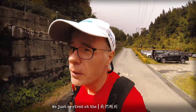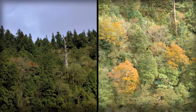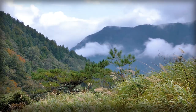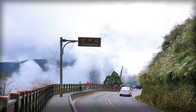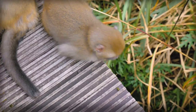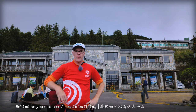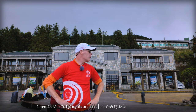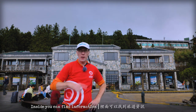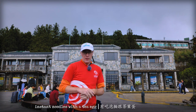Right, we just arrived at the main area of Taipingshan, and now we are going to the Bong-Bong mini railway station. Take a ride on the Bong-Bong train. As you can see, it's only 20 degrees, much cooler than in Taipei, where we have almost 30. So behind me you can see the main building here in the Taipingshan area, the Taipingshan Villa service station. Inside you can find information, and also there's a small shop where you can buy some food. We just had instant noodles with tea egg.